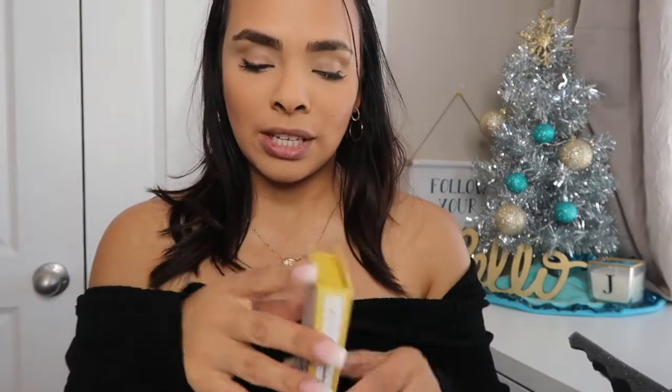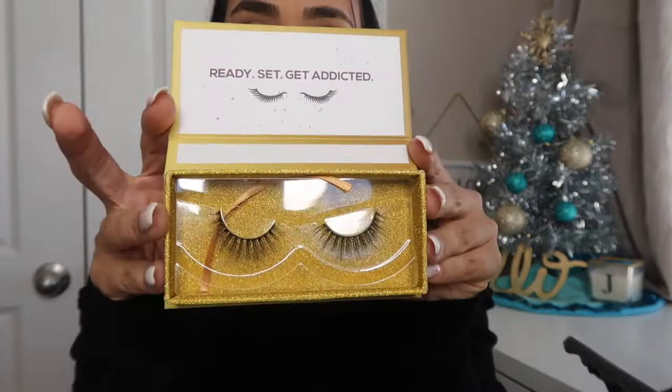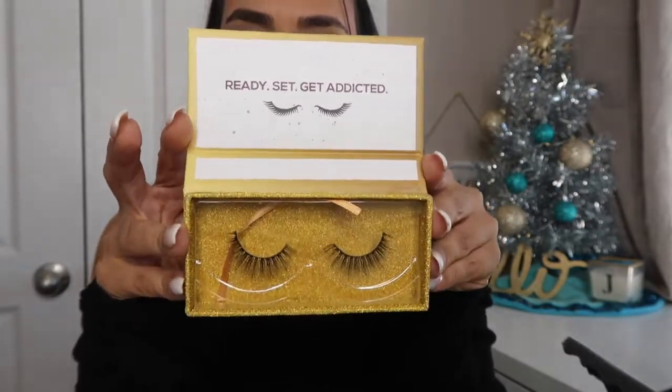And then the next thing is lashes. Now I am not going to be using these lashes just because I do have lash extensions. But these look so gorgeous. These are called the Insta Glam, and this is Lashaholic. These are super cute. Can't wait to try them out. Hopefully when I take off my lash extensions, I'll try them out and see how they are.